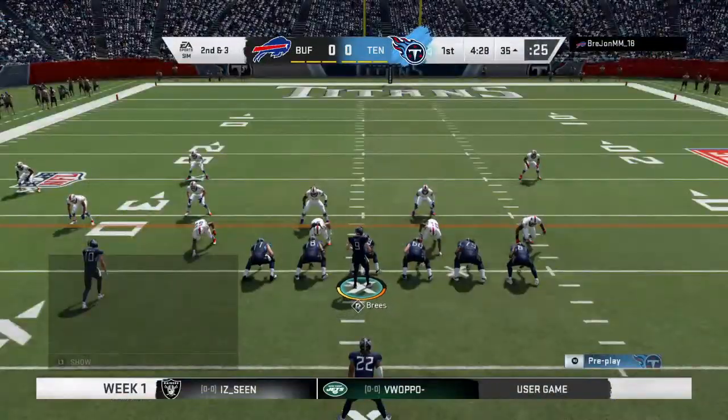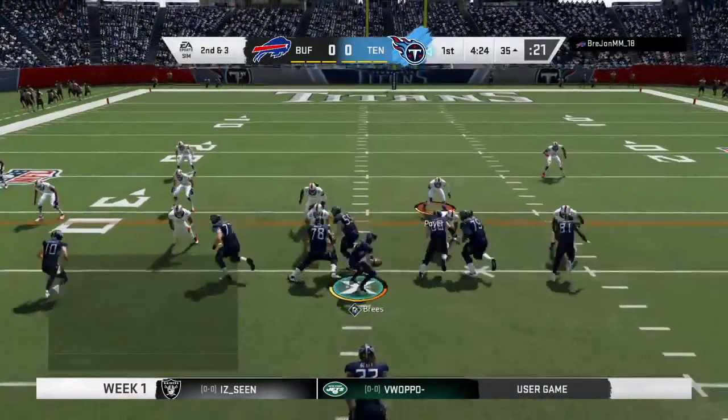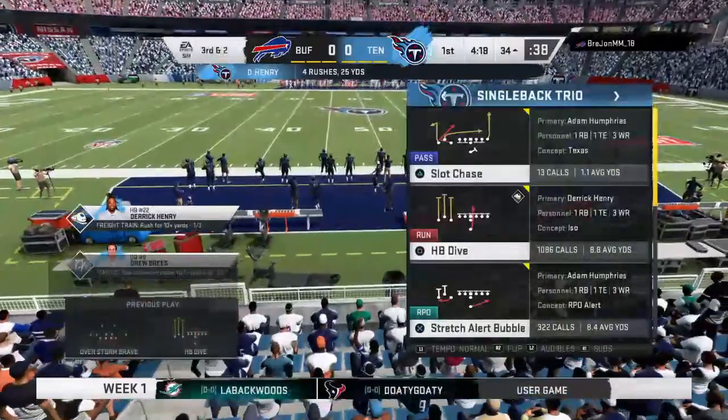A good run, got 7 on first. Here's 2nd and 3. Derrick Henry. Only a yard on the pickup there, and it'll bring up a 3rd down.